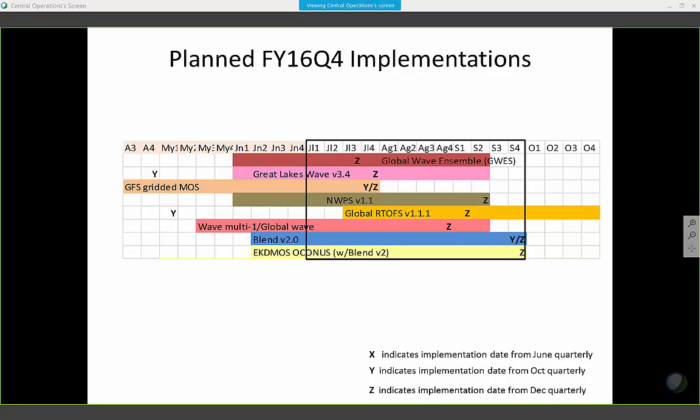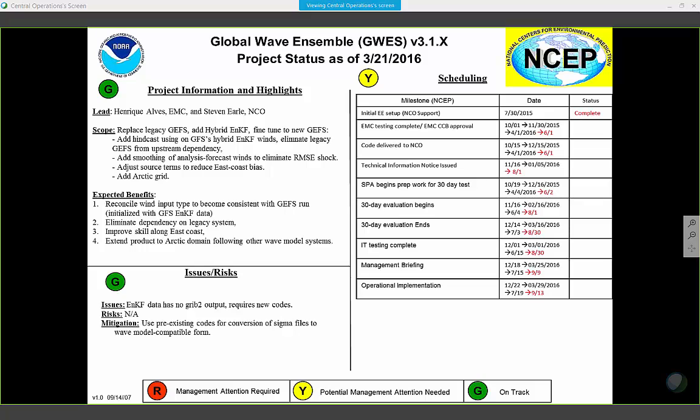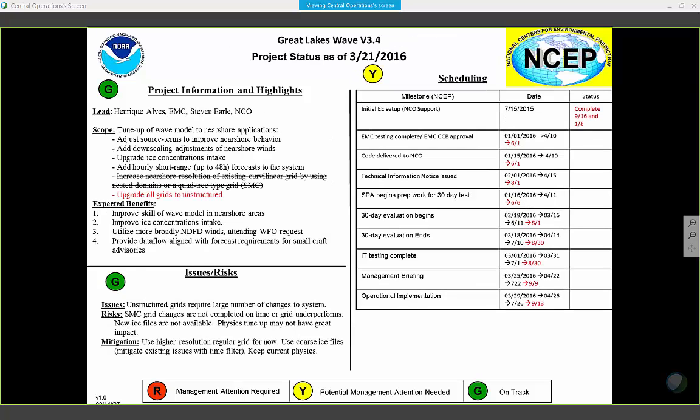Yep. Okay. Good. Okay. So the Global Wave Ensemble, this code delivery pushed out 2 months. I don't remember why. But this is one of them you'll see. Like I said, all the waves honed in on June 1st, so I said, all right, we're just going to do one big wave upgrade. So we've got the Global Wave Ensemble and the Great Lakes Wave and the Multi-1. And if Multi-2 is still around, we'd probably pull it over to the CRAY and do those all together. So the Great Lakes and the Wave Ensemble flip 2 months. So that's their new place.